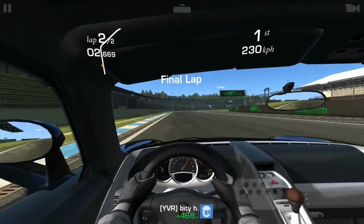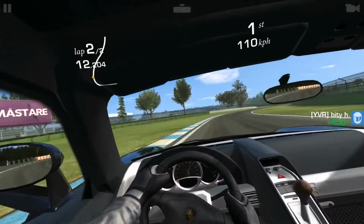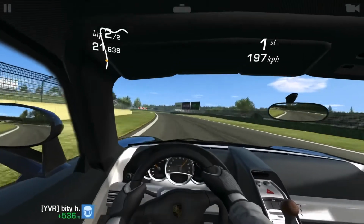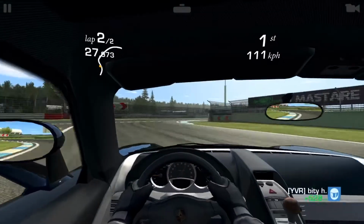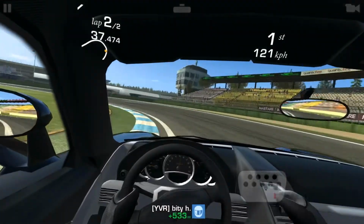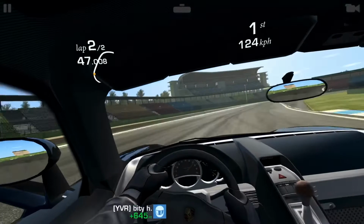So now we're on the second lap of the head to head in Hockenheimring. We're on the Porsche Carrera GT. I'm over 500 meters ahead of my opponent. Actually, this event is a showcase showdown, so all the makes and models have to be involved in one race. So in fact, the Carrera GT is involved in this, so no other cars are involved but just the Carreras.